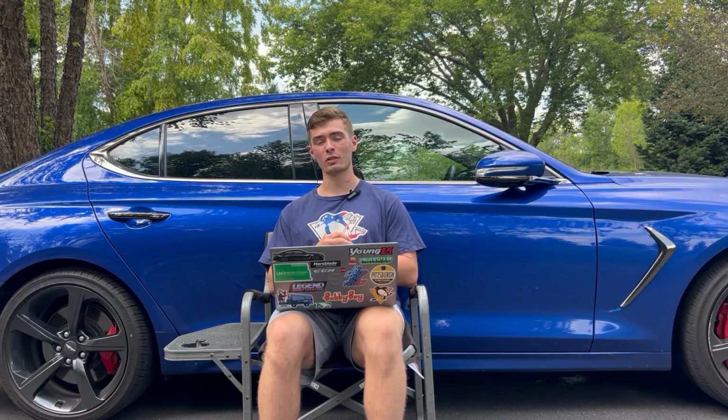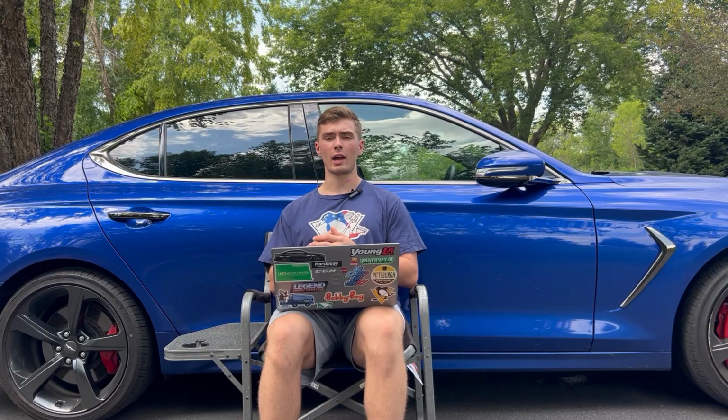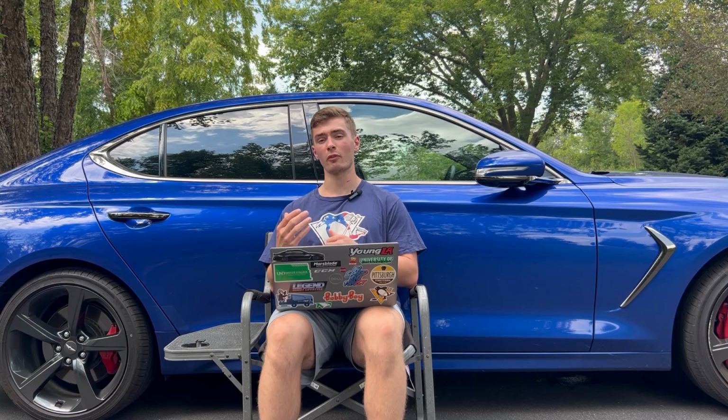Now with this, I did put about a third of that down, so I already have about a third of the car paid off, which is nice. I had some money put away for that, so I was able to use that to fund the car and put that toward getting some of it paid off so that I don't have as much of a monthly payment in the future.